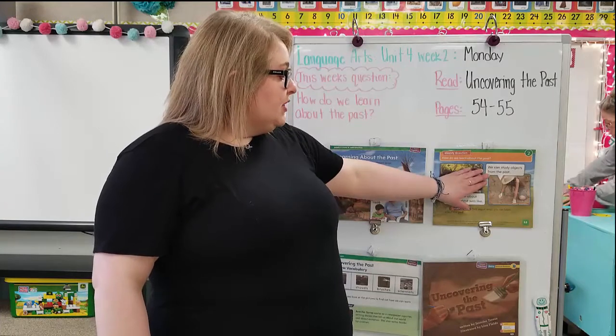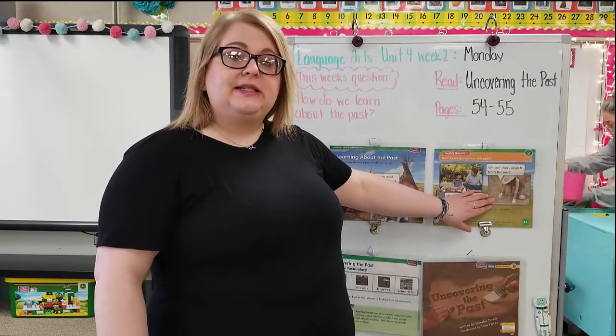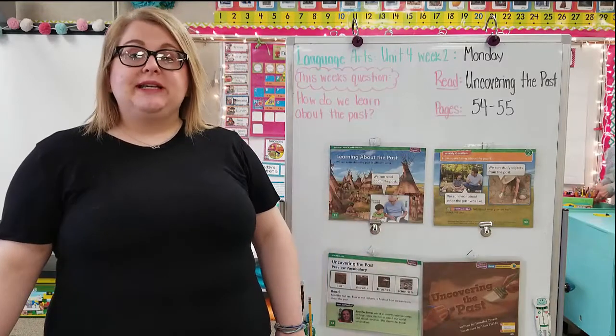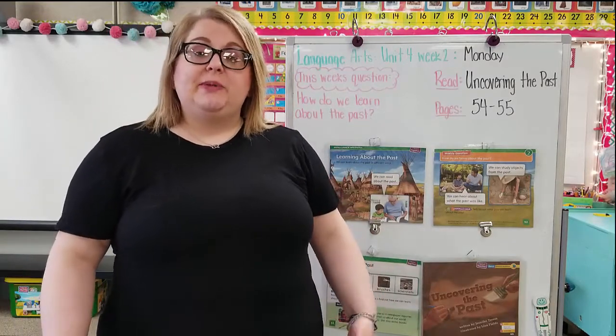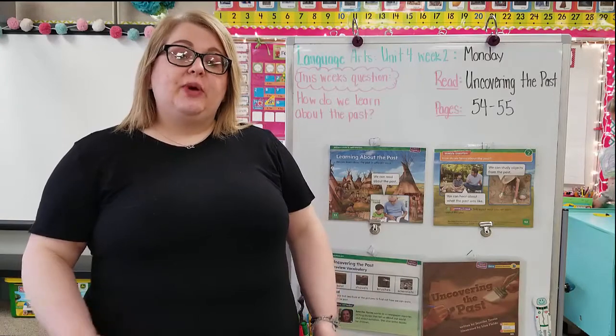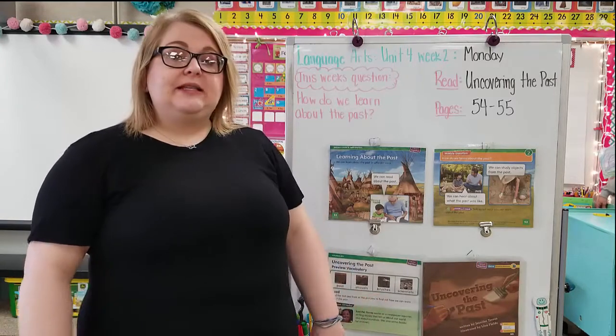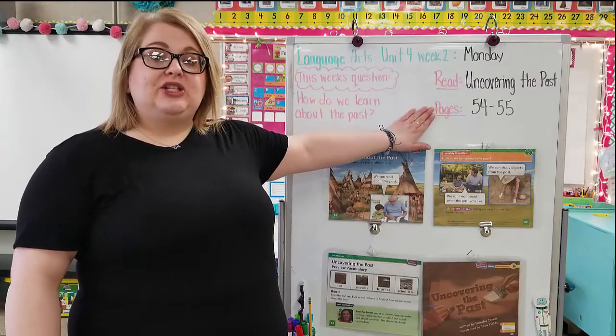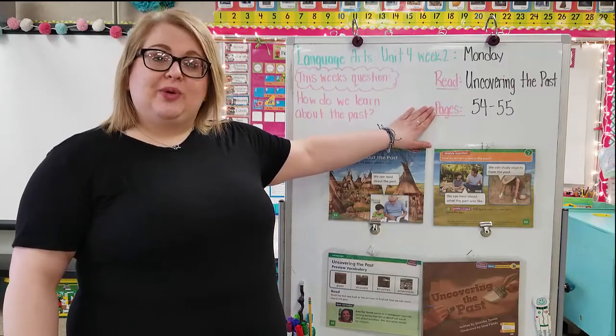And we can study objects from the past. So we see an archaeologist here who is digging in the dirt to find maybe bones like dinosaur bones or different potteries from people from the past. So those are all different ways that we can learn about the past. The next thing we're going to do is we're going to read the story, Uncovering the Past, and then we'll be doing pages 54 and 55 in our workbooks.